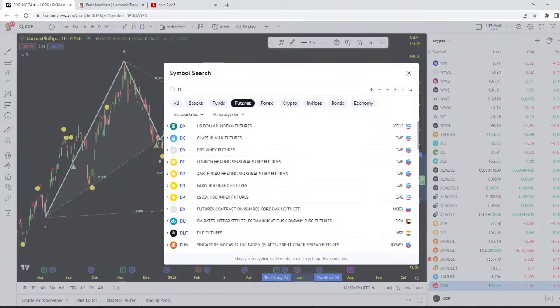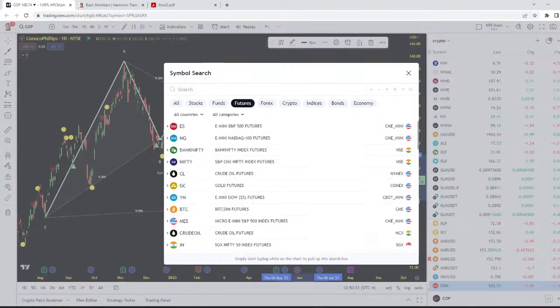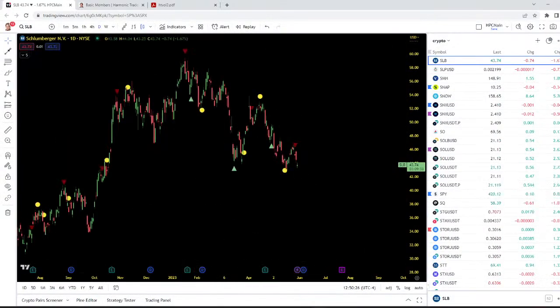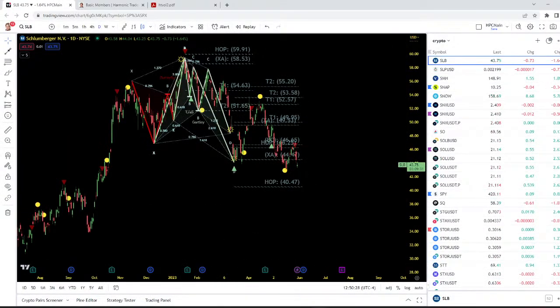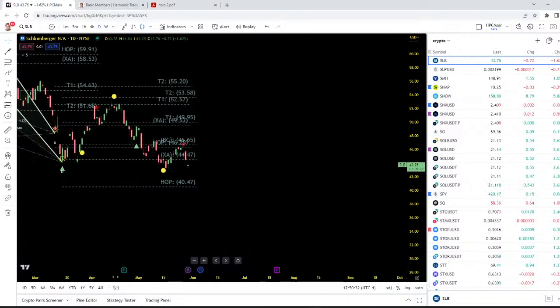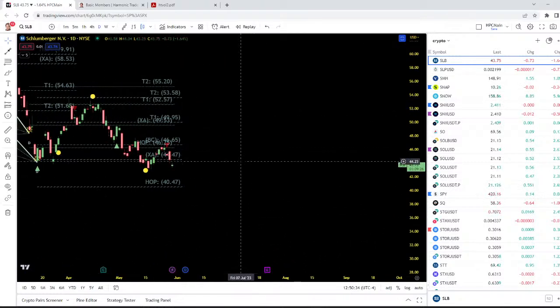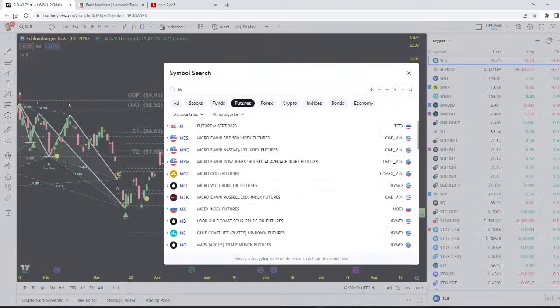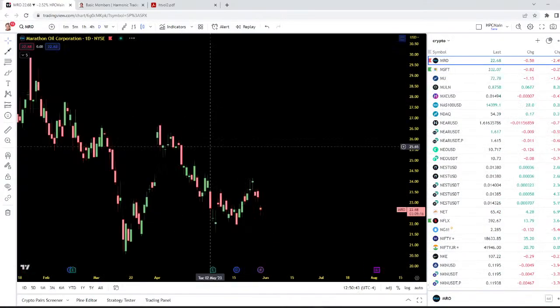What was the other one? Devon? Schlumberger, I think. Yeah, Schlumberger. It's 2 of 2 right off the top. Generally 47. But that's the kind of thing I want to look for. Oh, the other one was Marathon. That fell just shy, now coming in.